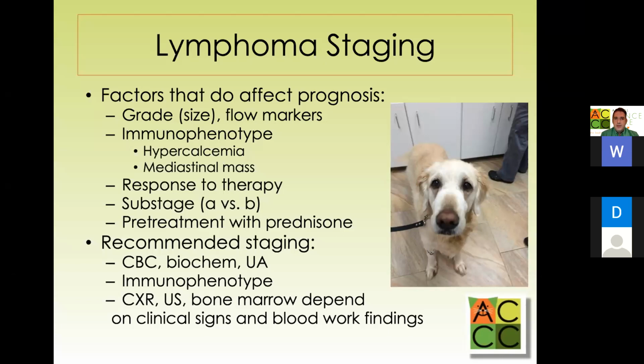It's not clear how long a patient can be on prednisone prior to starting chemotherapy before that happens. In a lot of cases, it's necessary. The dog is very sick and is diagnosed with lymphoma and is not going to be able to start chemo for some period of time. So sometimes we have to do it out of necessity just to make them feel better. But ideally, they would not be started on prednisone prior to starting chemotherapy.